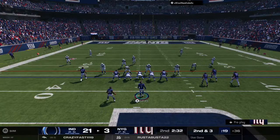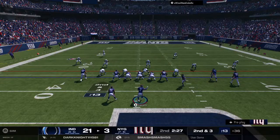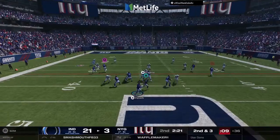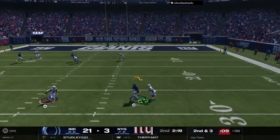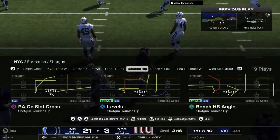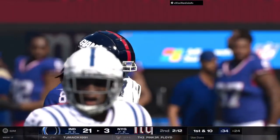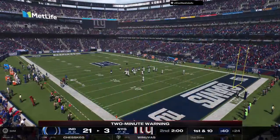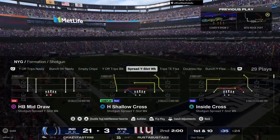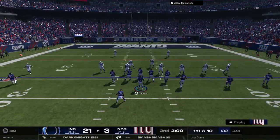2nd and 3 now. Sending a receiver left. Out of the gun, Daniels. Pass into the hands of Devontae Walker, and he gets down to the 24 before he's stopped. 12 yards on that play, and a good call nets him the 1st. It sure seems like he knew exactly where he was going with that before the snap. That's a pre-snap decision that led to a post-snap 1st down.